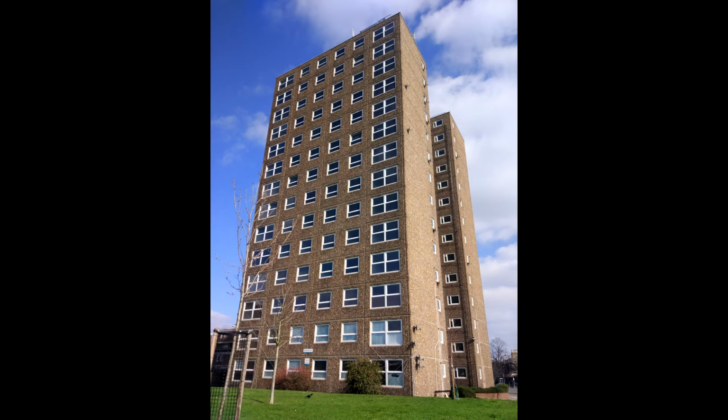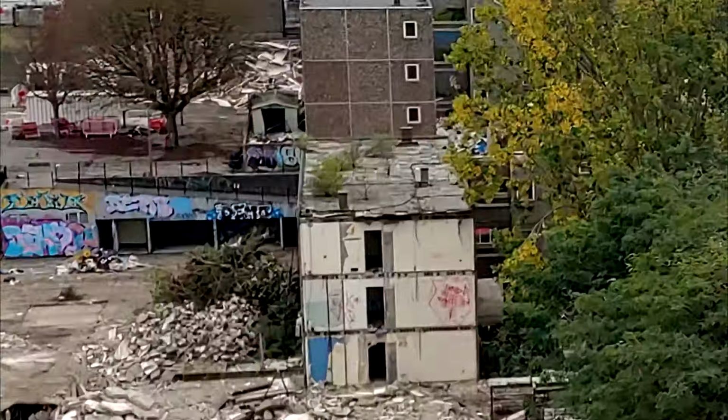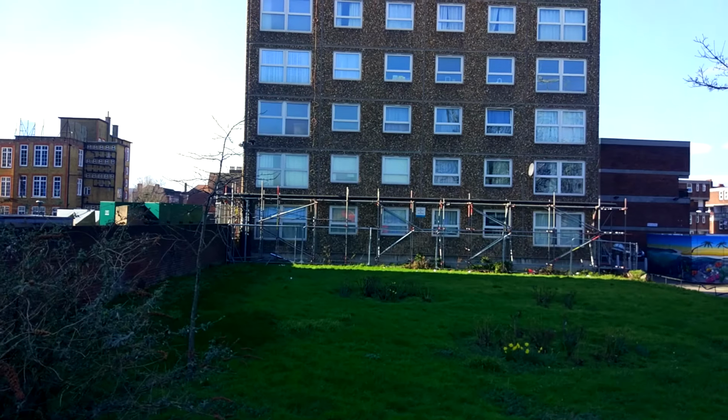For example, when I watched Morris Walker Estate being demolished, now I loved Morris Walker Estate, it looked epic. But when I watched it being demolished, there was nothing holding the panels together. The panels were literally just stacked up and piled up to make the estate. Incredibly dangerous.